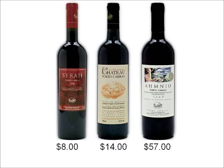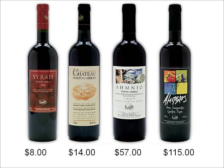Offered these 3 bottles of wine, the $57 bottle of wine may be selected infrequently. It is, after all, the most expensive choice by a considerable amount. But if we add a 4th choice at $115, suddenly $57 is not so expensive any longer. The $57 bottle of wine may now be the choice of more patrons. We really don't expect to sell many bottles of the $115 wine. It's offered as a decoy.